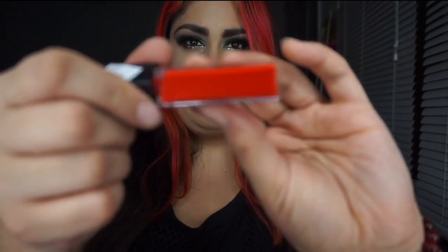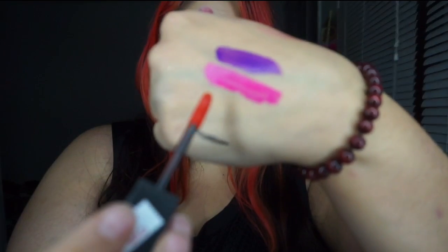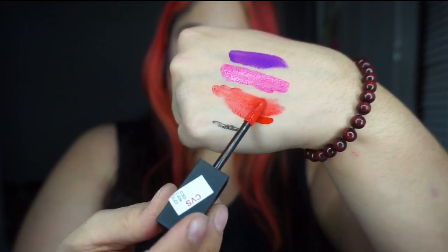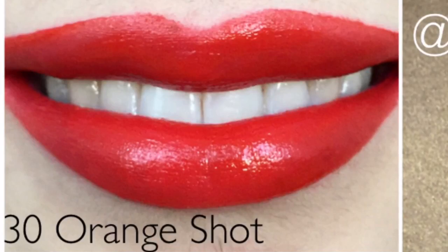And the last shade I'm going to show you guys is Orange Shot, and this is a reddish orange. Again, real opaque. You know, one swipe opacity, but I'm just trying to even it out because I am doing it on the back of the hand. On the lips, this is much smoother of a product because, you know, the lips are not the back of the hand.